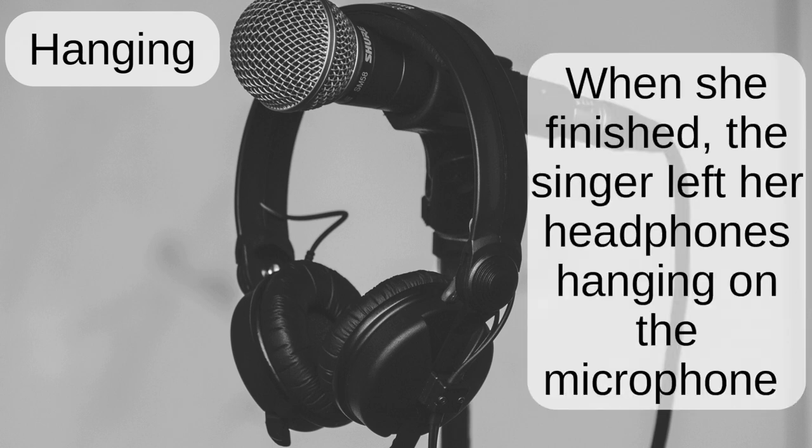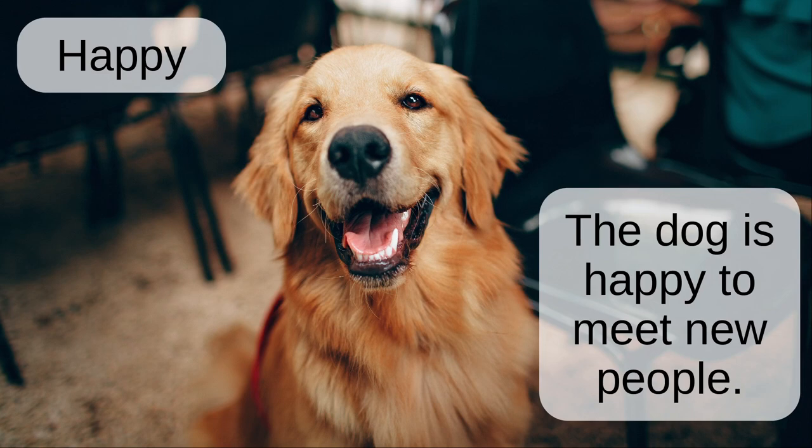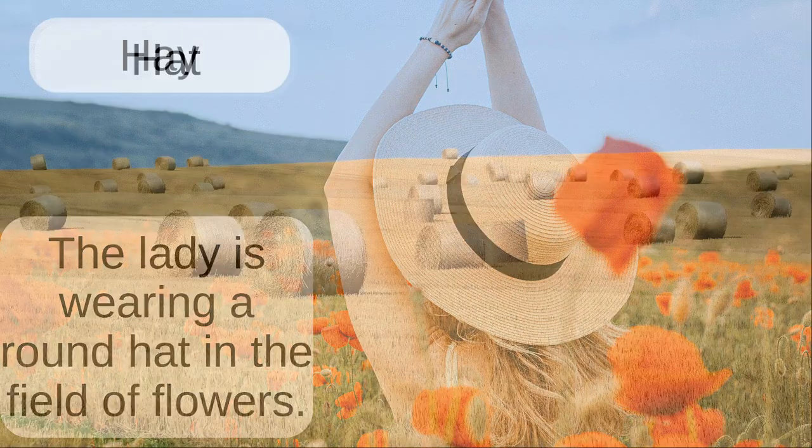Hanging. When she finished, the singer left her headphones hanging on the microphone. Happy. The dog is happy to meet new people. Hat. The lady is wearing a round hat in the field of flowers.